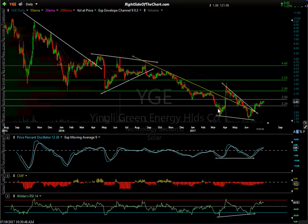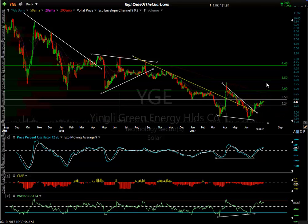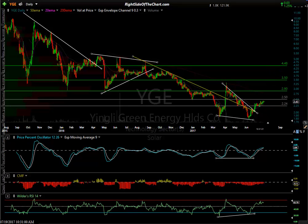YGE finally started playing out. Breakout, came back in here, put in a nice divergent low, and it's starting to move higher. It's not rocketing like the rest of them, but these are all potential targets, again, if the momentum stays in the sector.